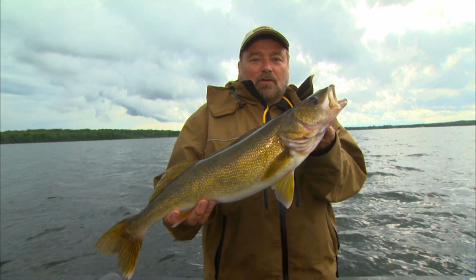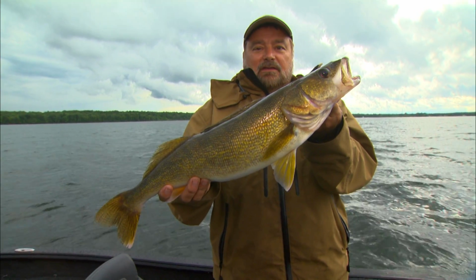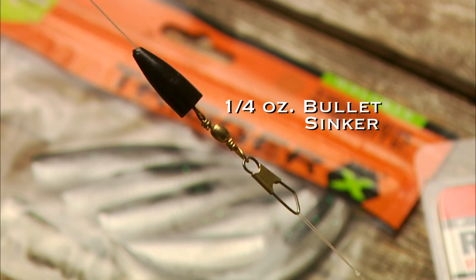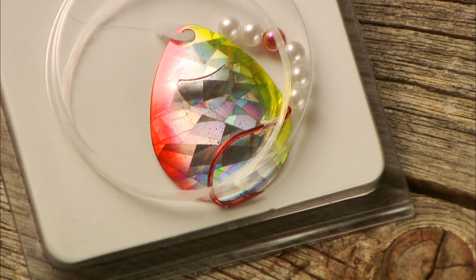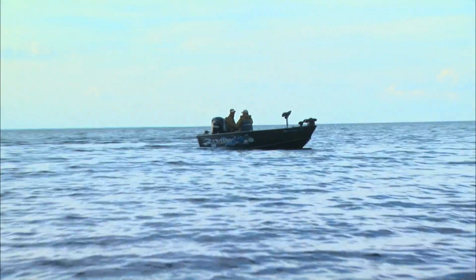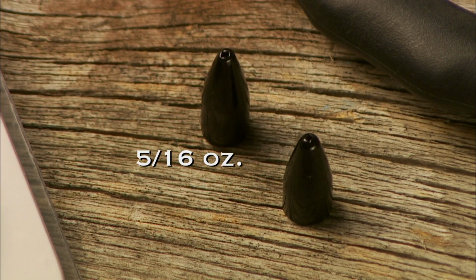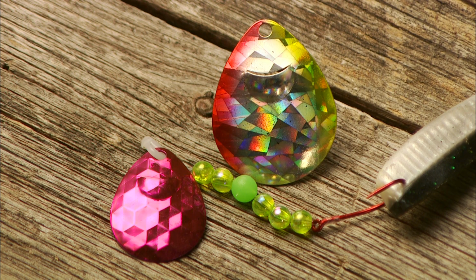You know, while we're fishing over the tops of the weeds today, there's a variety of riggings that you can use to catch fish like these throughout the course of the season. Today's hot tactic incorporates a 1/4 ounce bullet sinker to slither a VMC Revolution cracked ice spinner above and between weed stalks at the desired depth and trolling speed. If we needed to fish a little deeper or faster, we'd switch to a slightly heavier 5/16 or 3/8 ounce bullet sinker, or use a slightly smaller blade that runs deeper due to less water resistance.